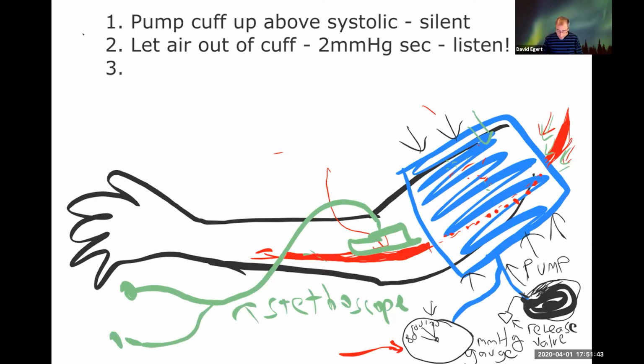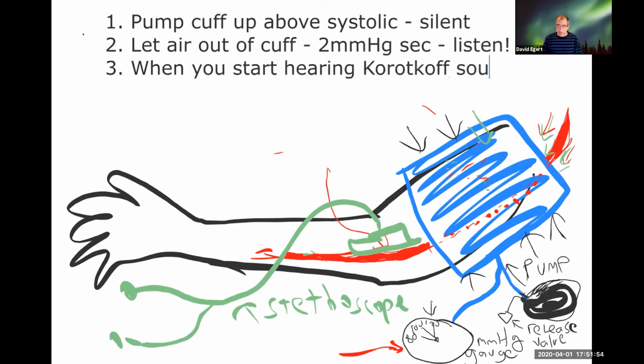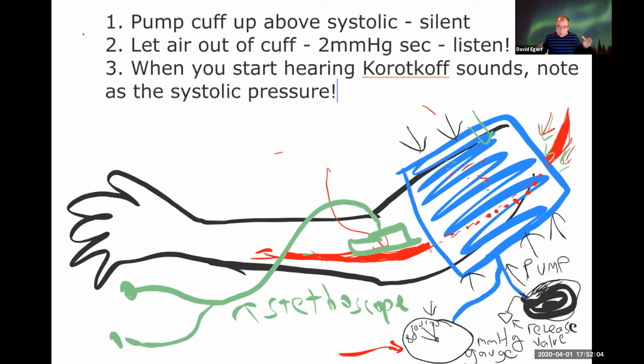So when you start hearing those sounds of Korotkoff, when you hear those sounds, then you know that the blood is actually managing to squeeze past the cuff, which means it has more pressure than the cuff has. But it's still compressed, which is why it's turbulent flow and you're hearing all these sounds. So does that all make sense?